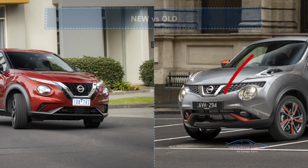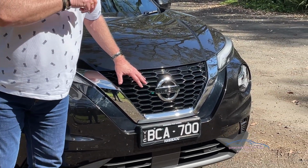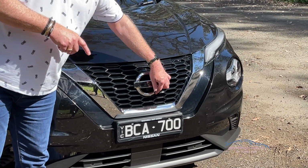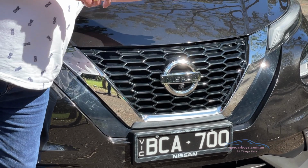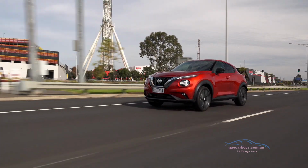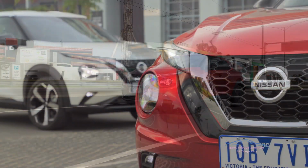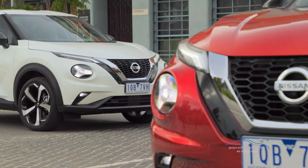Now, the previous model looked really awkward. The front, this is all new, remember, this model's bigger than the old model. There's a camera just here for part of your 360-degree reversing camera, and there's also radars at the front for the radar guided cruise control. But one thing it has got is the same coupe styling that the previous model had.